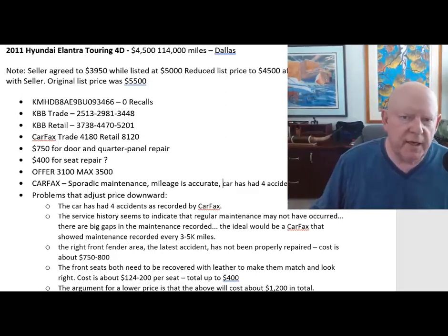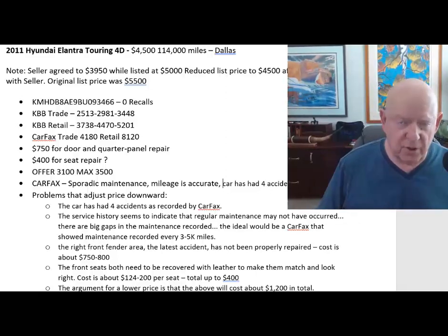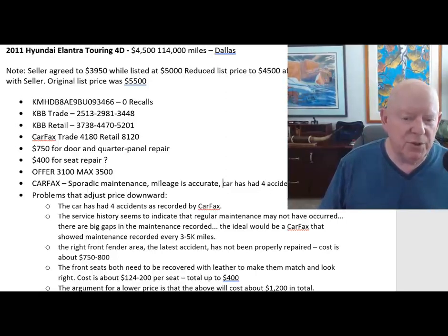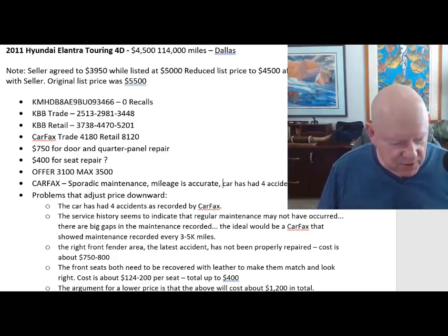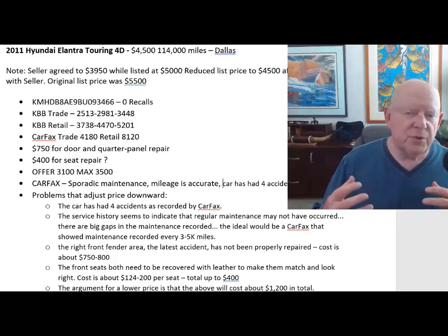Now, this car had 4 accidents during the ownership period. They were all either minor or the worst one was moderate. Fender benders. This looks like it was a car that was probably owned by, I'm guessing, a young person, but the car was owned for the entire length of time by the same person. The service history indicates kind of irregular maintenance.